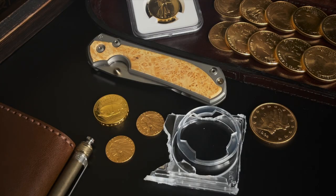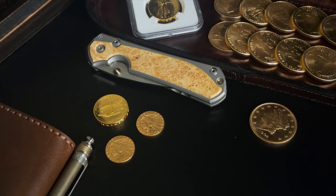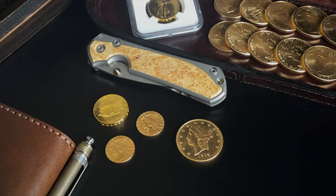So I've mentioned the coin shows that I've been to a few times recently, and I spoke to about a dozen coin shop owners between them, and then quite a few collectors on both sides of the booths at the same time. And some of the opinions that I got changed my mind a little bit about pre-33 coins.